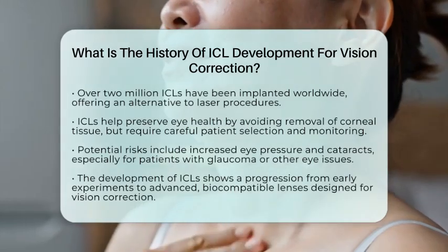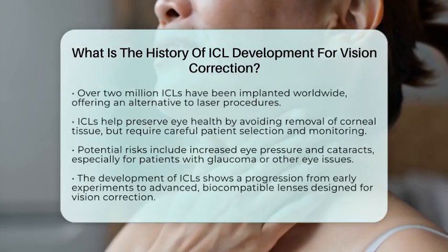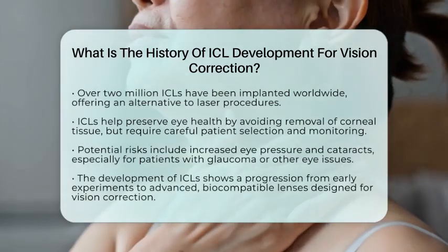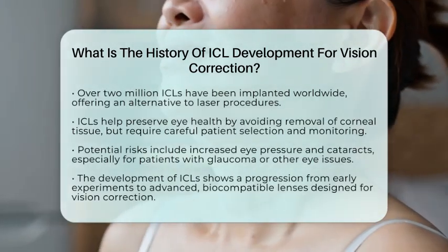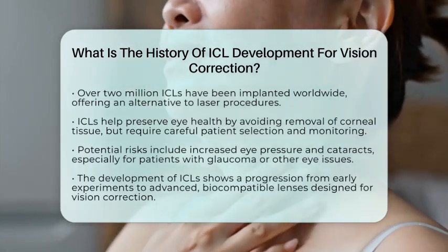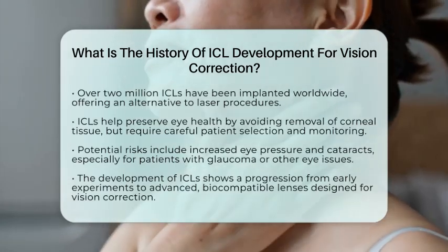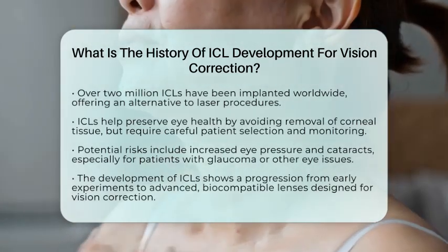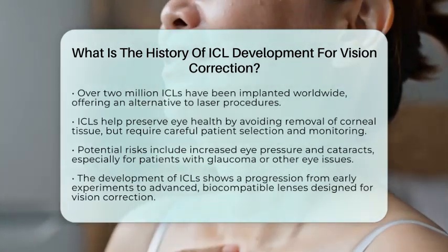From an eye health perspective, ICLs provide a way to improve vision without removing corneal tissue, which can help preserve eye health and reduce some risks associated with laser surgeries. However, like any intraocular procedure, careful patient selection and ongoing monitoring are essential to avoid issues such as increased eye pressure or cataracts, which are important considerations for those with glaucoma or other conditions.